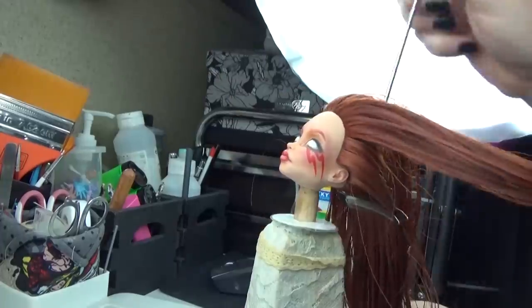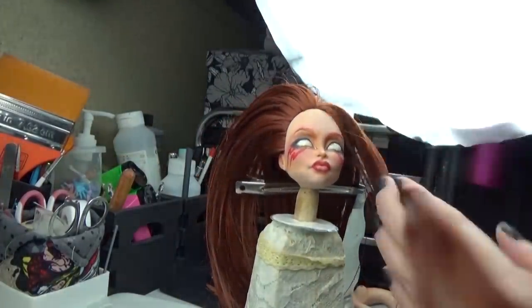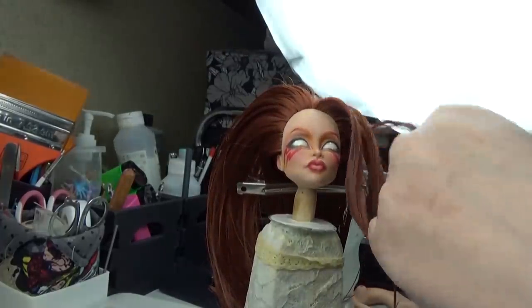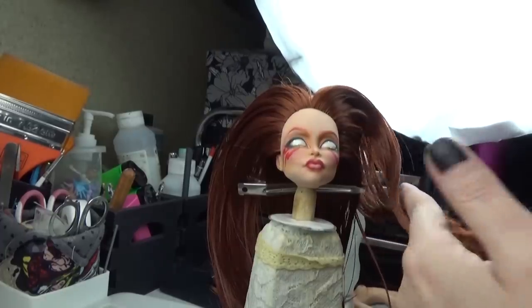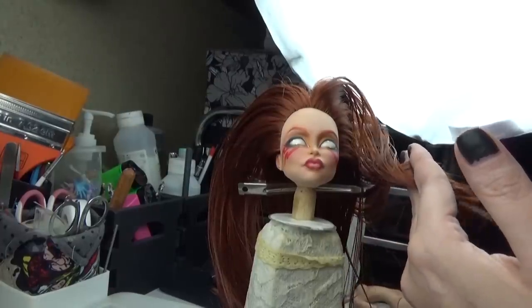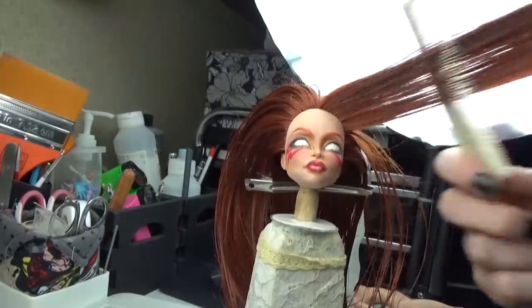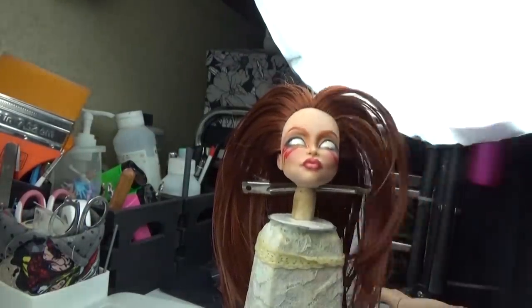So here I'm sectioning out the top just to give it a few layers. I'm measuring against her face where I want those layers to fall. I want it to be under her jawline, so I'm making sure not to cut any higher than that. And I'm chopping up the ends to just give it a little bit of movement and thinning it out a little bit. Make it a little more natural looking at the ends.